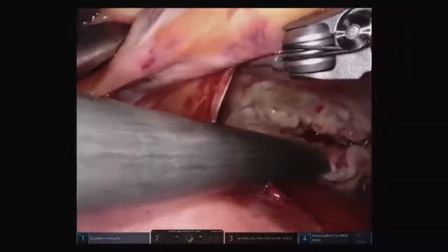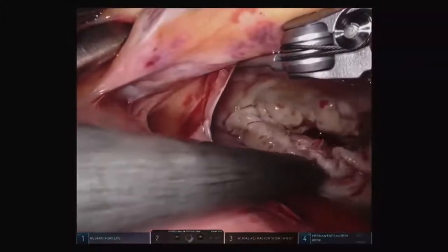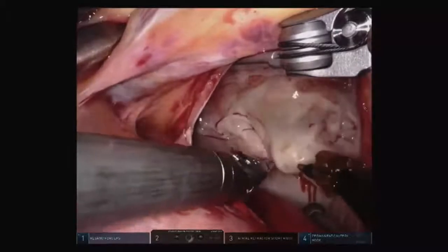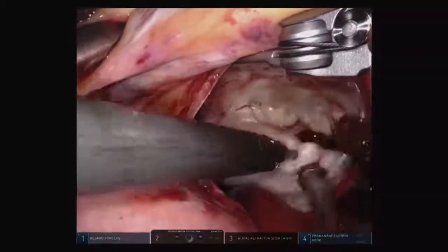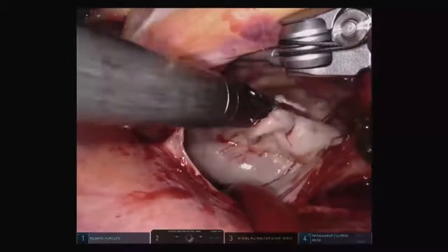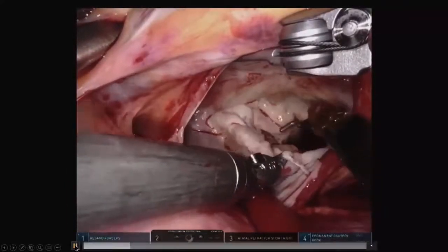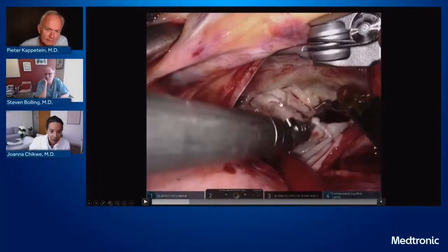And again, I'm just working slowly around the valve, thinking about that commissure. Am I going to need to do anything for that? Does this commissure prolapse in any way, shape, or form? There's a little bit of redundant tissue, but it seems to be a reasonable height. And same with the anterior leaflet, that looks like a very normal height anterior leaflet. So that's always reassuring. You know if you fix the posterior leaflet issues, that this should work really well. And I'm curious at this point, Steve or Peter, would you do anything with that slightly weird looking commissure here?